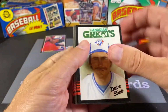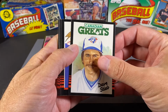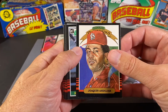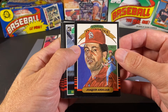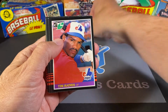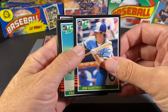As far as different from the Donruss, we have Canadian greats, and this is Dave Stieb, who was definitely a great pitcher for the Blue Jays. I believe he pitched for the Blue Jays pretty much his whole career. I don't recall him pitching for anybody else. Joaquin Andujar, Reggie Jackson, that's a really nice one. And we have a Tim Raines Leaf version now.